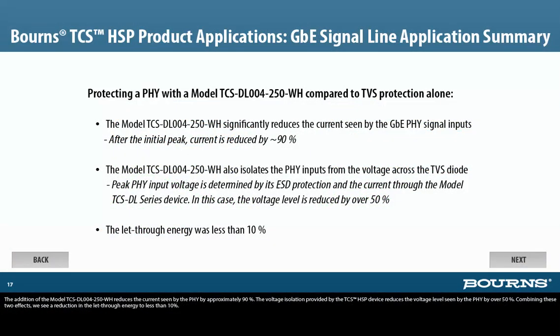The addition of the model TCS-DL004-250-WH reduces the current seen by the PHY by approximately 90%. The voltage isolation provided by the TCS HSP device reduces the voltage level seen by the PHY by over 50%. Combining these two effects, we see a reduction in the let-through energy to less than 10%.